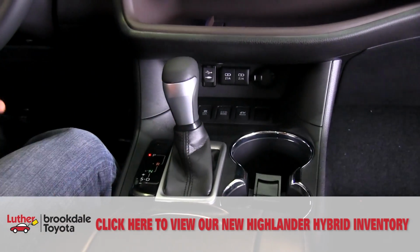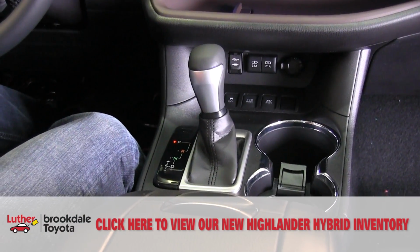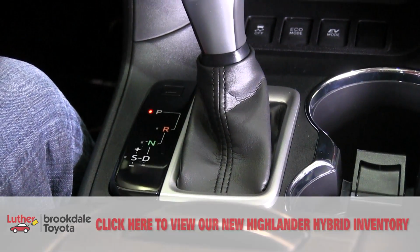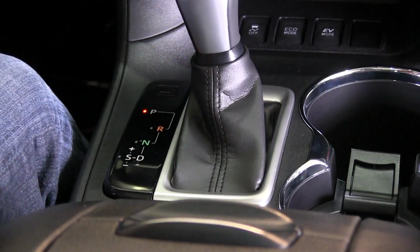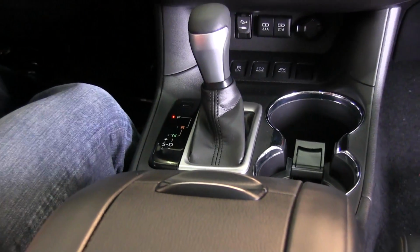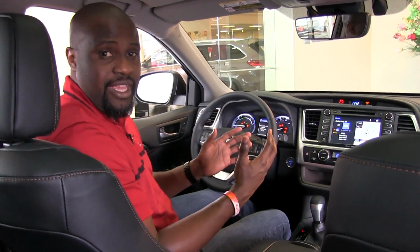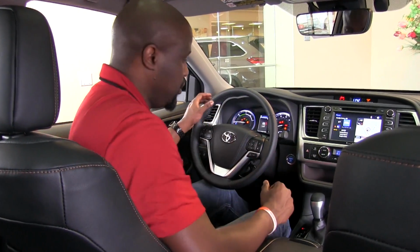Now, our transmission here is just like in all of our hybrids, the continuously variable transmission, which Toyota does extremely well. It has a Shiftronic mode that allows me to shift through some simulated gears if I want to. And being a Platinum, this one has heated and ventilated front seats as well, which is really awesome.